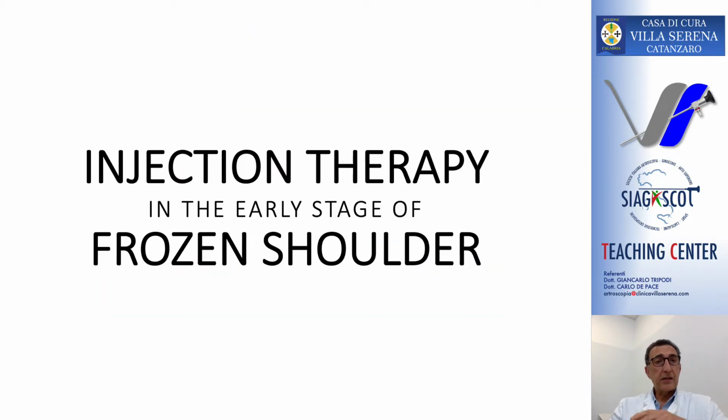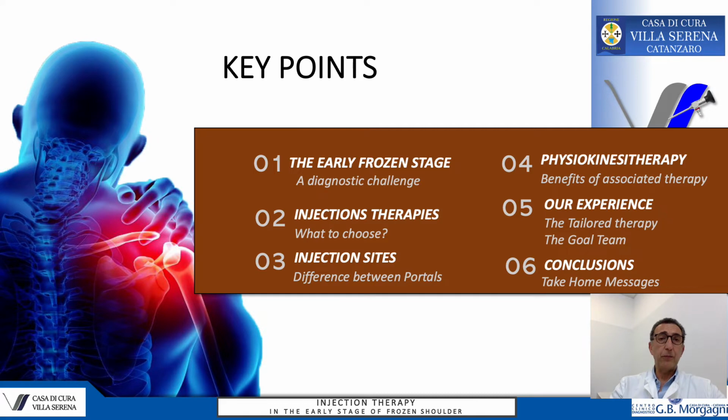My topic is about injection therapy of the early stage of frozen shoulder. We will put the key points on 6 areas, as you can see in this one, and little by little we are going to develop one after the other.